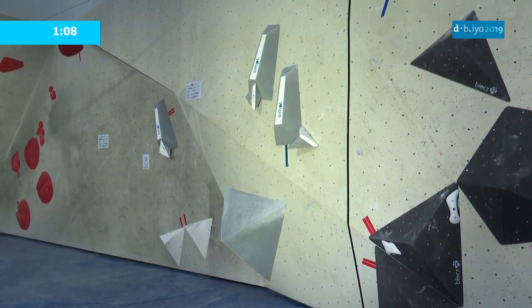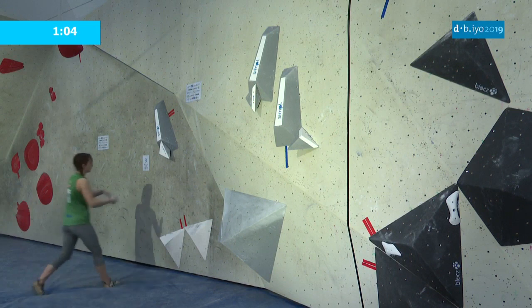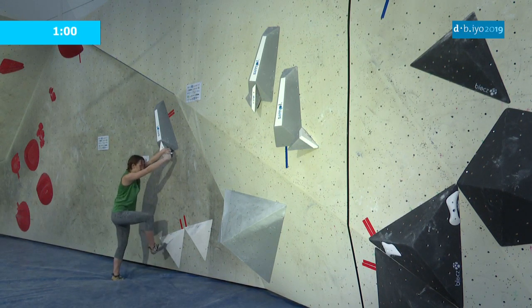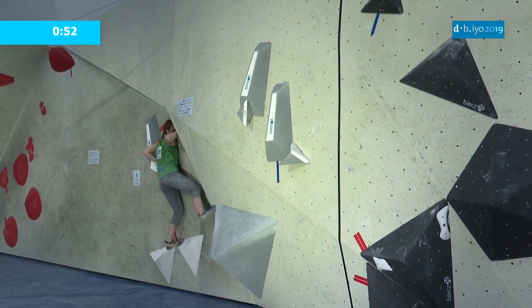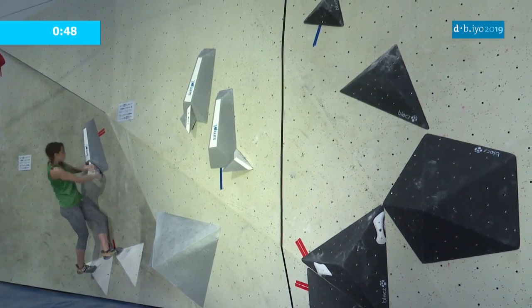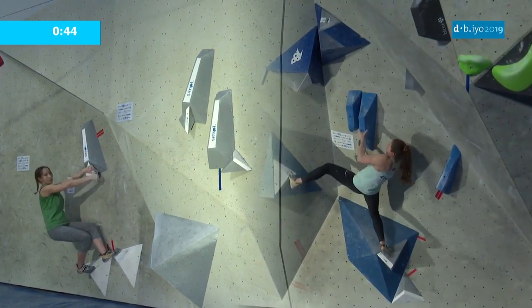And here we can see boulder number 3. And this, I haven't seen this before. I already saw it in the qualifiers, but the hold she's touching right now, it's like 2 volumes just stuck together against another volume. Volumeception kind of style thing. It's a volume against a volume in a volume.